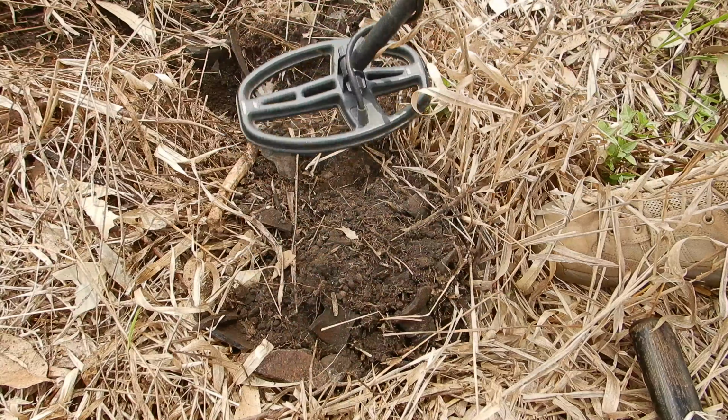There's something up in here. Obviously dug it out. And it's an old bottle, alloy bottle top, off an old wine bottle maybe. That was pretty deep though. Well, that may be Bakelite with a copper center. I'm not sure what that is actually, it may not be a bottle top.